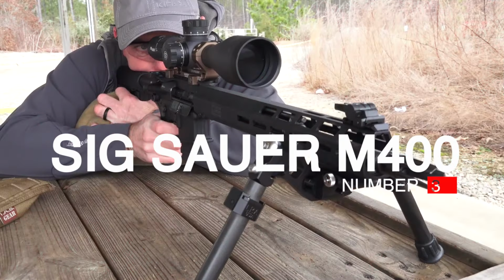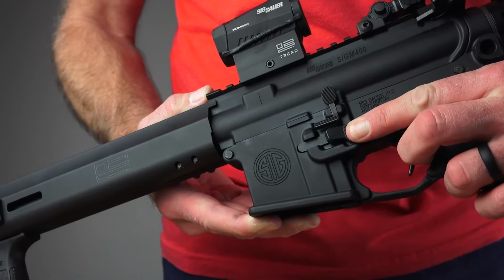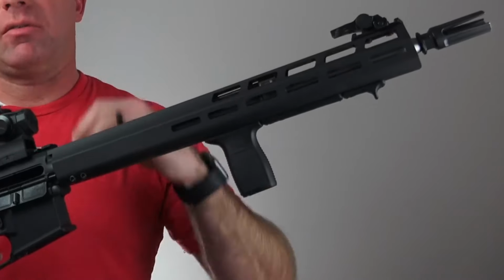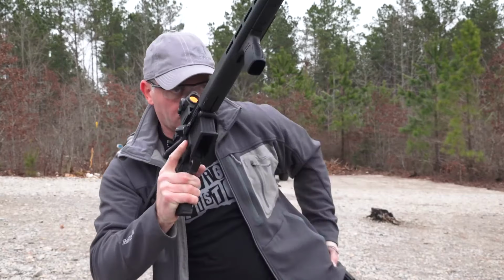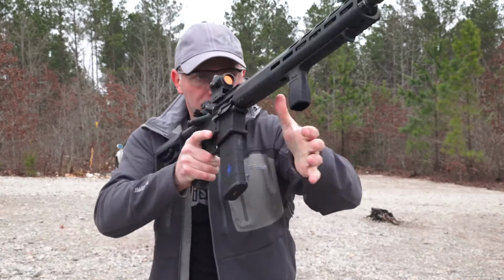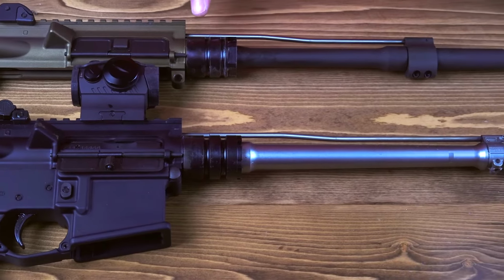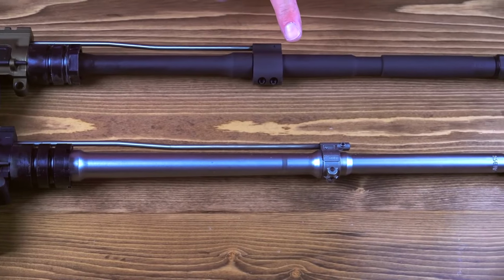Number 3. Sig Sauer M400, $1,000. The M400 is billed as being made from some of the finest components, and we definitely agree with the advertising. It's got a handsome, classy titanium finish and a direct impingement system. The thing that makes this the ideal piece for a newcomer to the AR-15 is its Romeo 5 red dot sight. Though personally, we're not a real fan of any sight system save for the classic run-of-the-mill iron sights that come pre-installed in most guns.